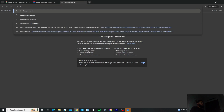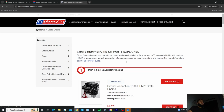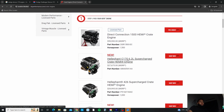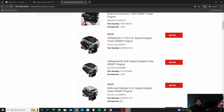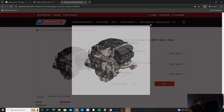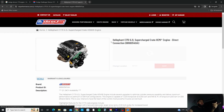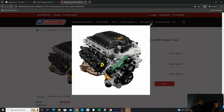If you guys go to the Direct Connection website, Crate Engines, it's right over here. The Elephant C170 supercharged engine. And how can you beat that price? It's actually cheaper than the old Elephant motor, and it makes more power. The old Elephant engine is the engine that I had in my Chrysler 300, the one that I sold, and that had 1,000 horsepower. That one was selling for $30,000, and they don't make them anymore. They made only 100 of them, and they're actually tagged. Each one had a number on it. But now they're bringing this one back, and this one is E85, so it's making more power.